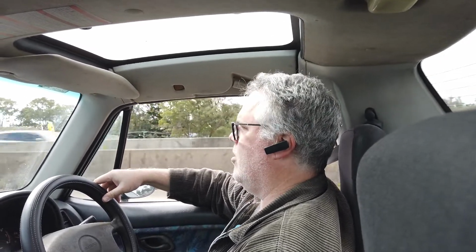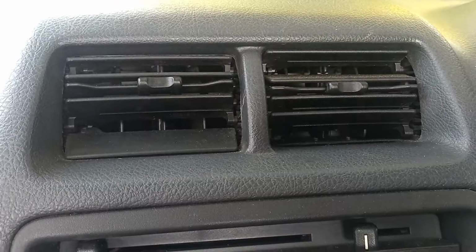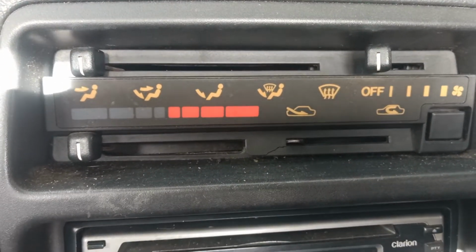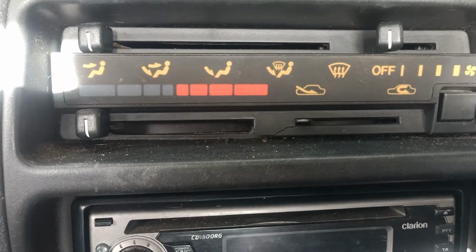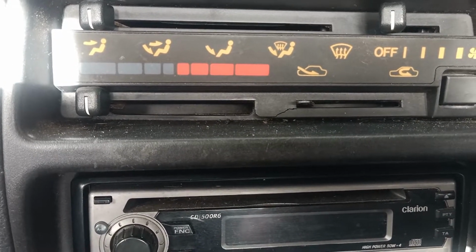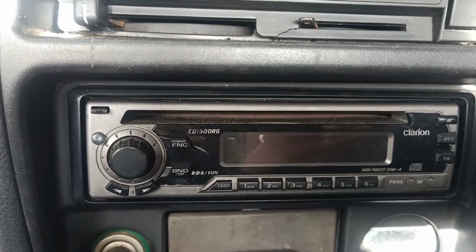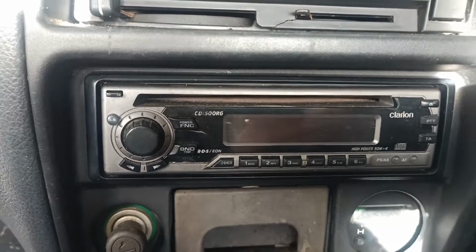Typical Japanese Suzuki layout. Everything's very logical and well placed. No aircon. There is a blank there to tease me. Some of them did come with it, I recall that much. And what have we got? Clarion radio. I don't know whether that's original. I doubt it.